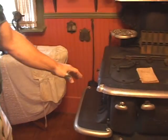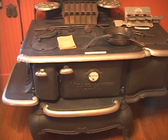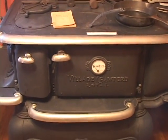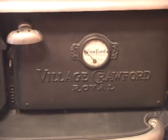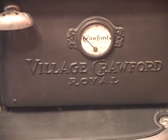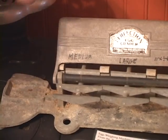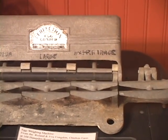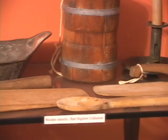And this is an old cast iron stove from the Denslow estate, which was located down near where Milton Bradley is. That's been refurbished with some of the Cooley funds, and there's different things on the stove you might use normally in your everyday. That is for weighing eggs: medium, large, and extra large. Apparently they went by the weight back then. These would be some of your kitchen utensils that you'd use way back when.